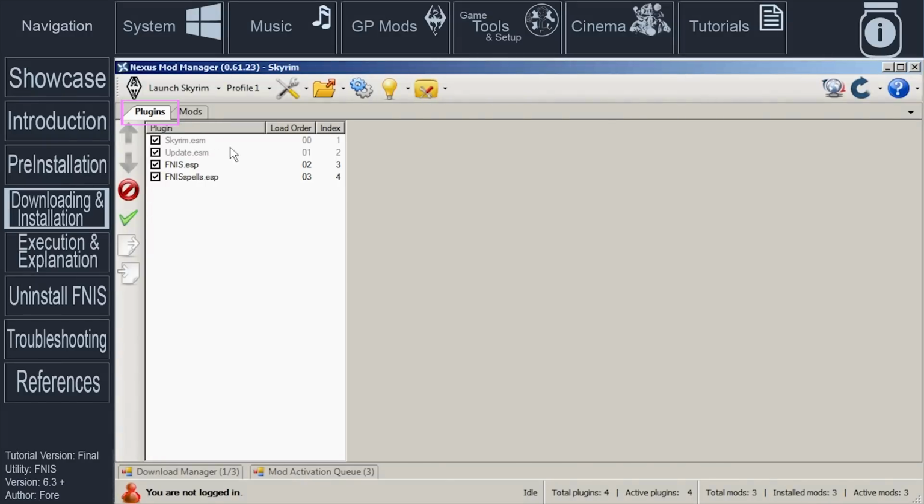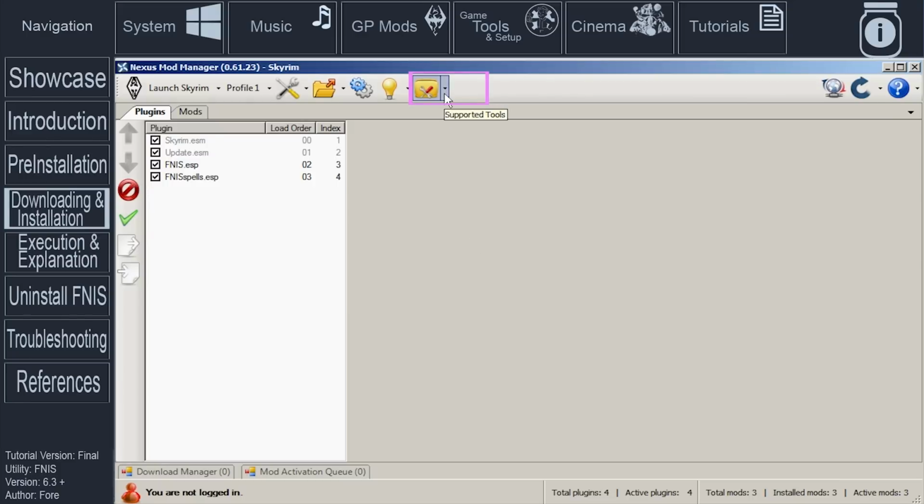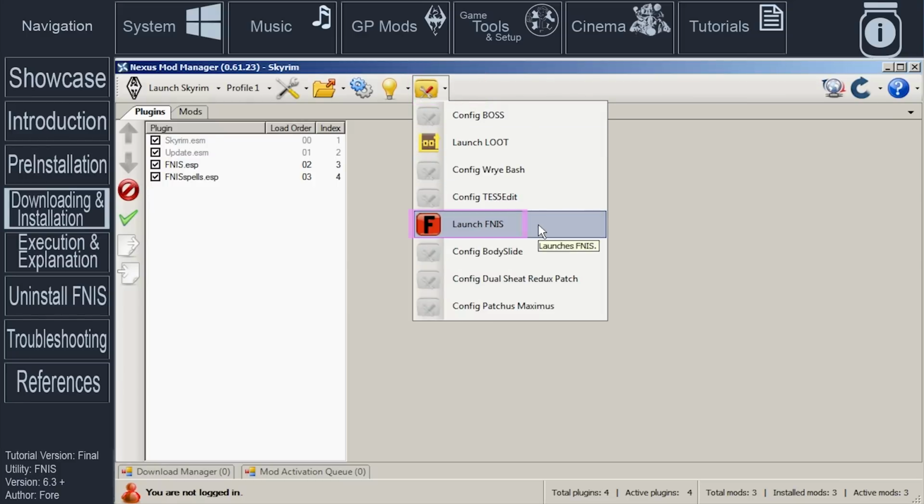Open the Plugins tab. Assure that the FNIS ESP and the FNIS Spells ESP are both activated. Refresh Nexus Mod Manager. You may have to close it and then reopen it to do so. Select the drop-down arrow next to the supported tools icon. You will now launch FNIS from here by selecting the FNIS icon to run the generator.